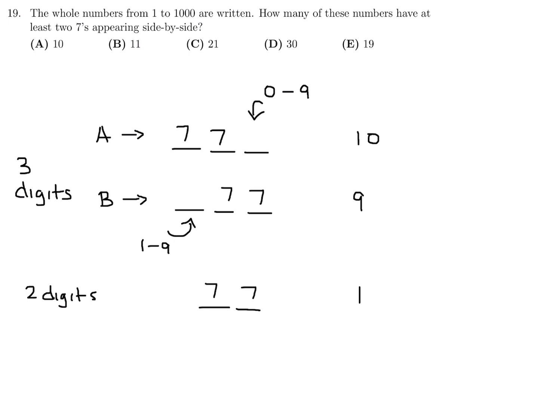Now keep in mind, they are saying at least 2 7s. So you can also have 3 7s. And 3 7s, well, there's obviously only one way of doing that. So there's one of those. So in total, I've got 10 plus 9 plus 1 plus 1. And that is 21. But this question is a bit tricky here. I think a lot of hearts have been broken because of this question, because 21 is not the right answer.